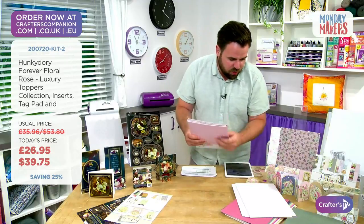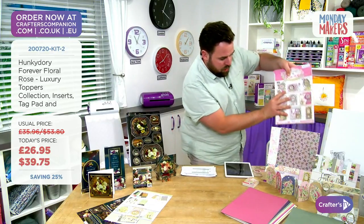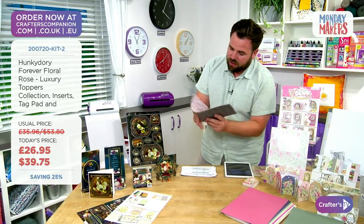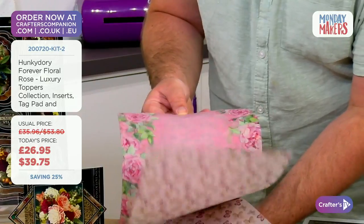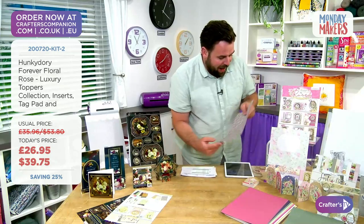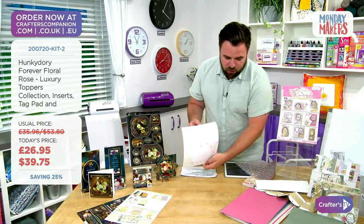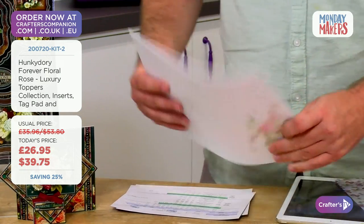24 sheets in total coming to you there in your toppers. And then what we've got for you is, again, this wonderful printed parchment. I think it is so beautiful. You've got not only floral elements, but you've also got the butterflies on there too. Isn't that just gorgeous? Really, really lovely. So you've got that in there, and you've also got all of your inserts. Oh dear, I've knocked it all over. You've got all of your inserts in there too, which is fantastic. It's going to complement that collection beautifully.